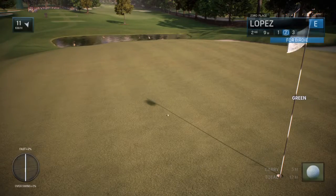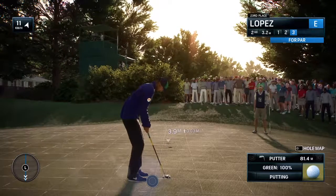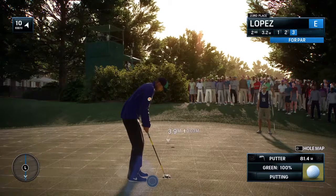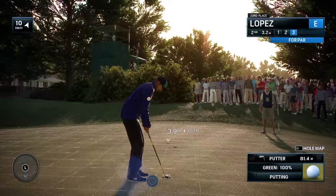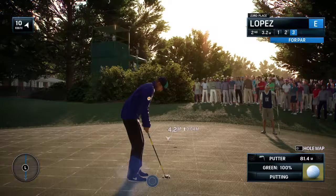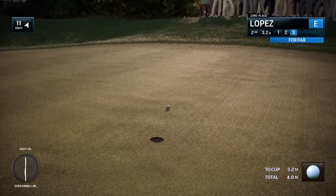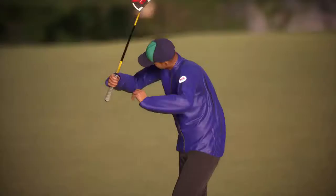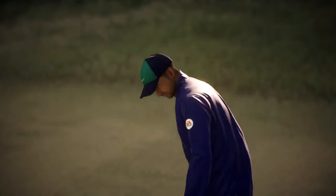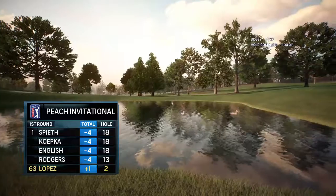How about that shot right there from that lie in the rough to knock it that close? That's good. Wow, that was so close, Frank. Just time to forget that one. I mean, he couldn't hit that much better. A makeable putt right here. He is currently sitting at 1 under par. So that's a bogey, and now to 1 over par for the tournament.